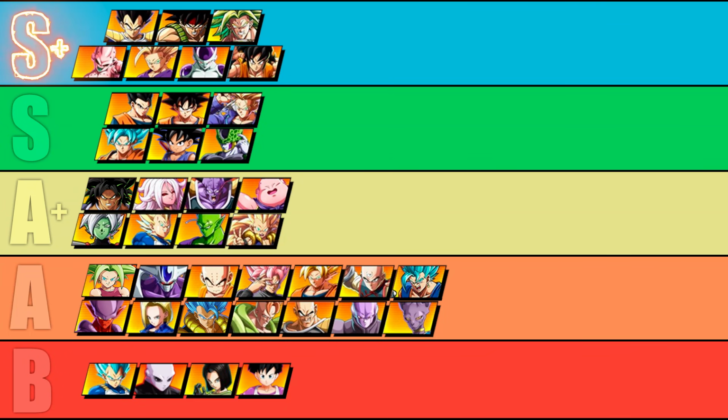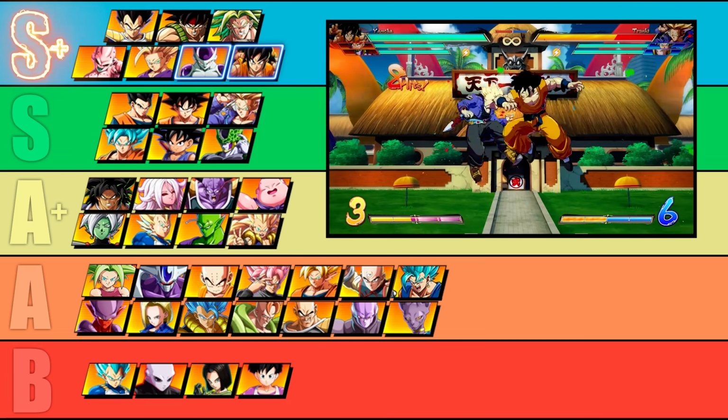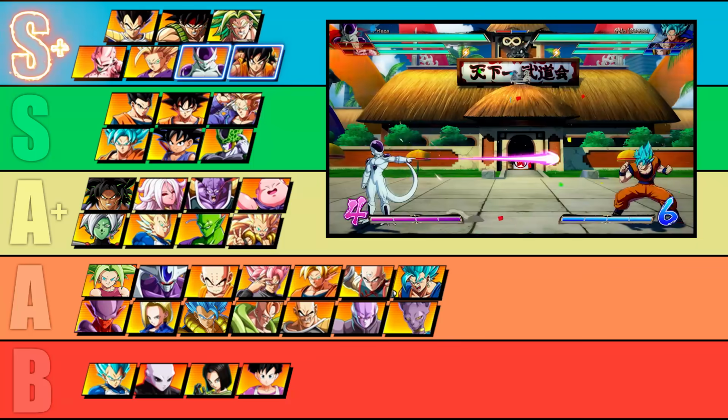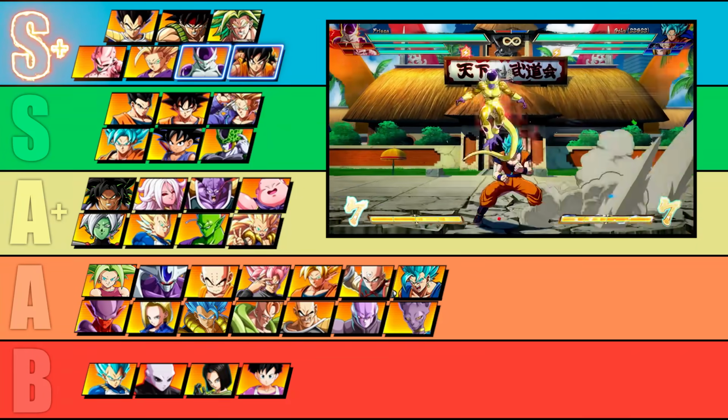Let's start at the bottom of S plus tier. EX buffs really affected both Frieza and Yamcha. They got some awesome neutral abilities for half a bar now, which in Frieza's case means his zoning is actually scary now. And on top of that, Golden Frieza? Yeah, no one's dealing with that.